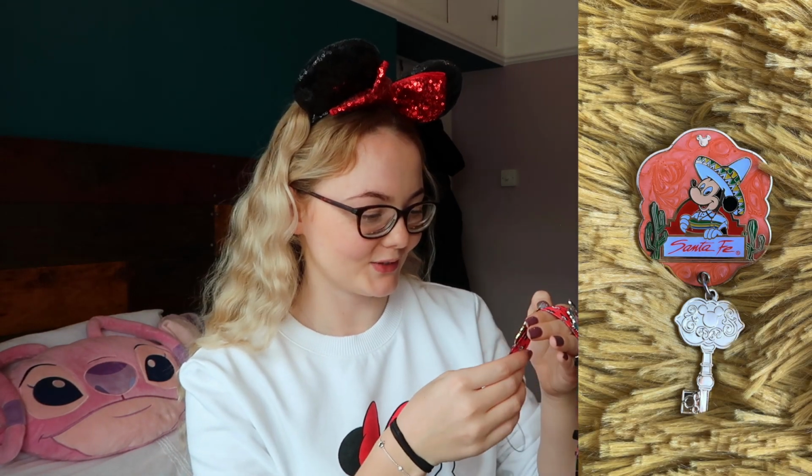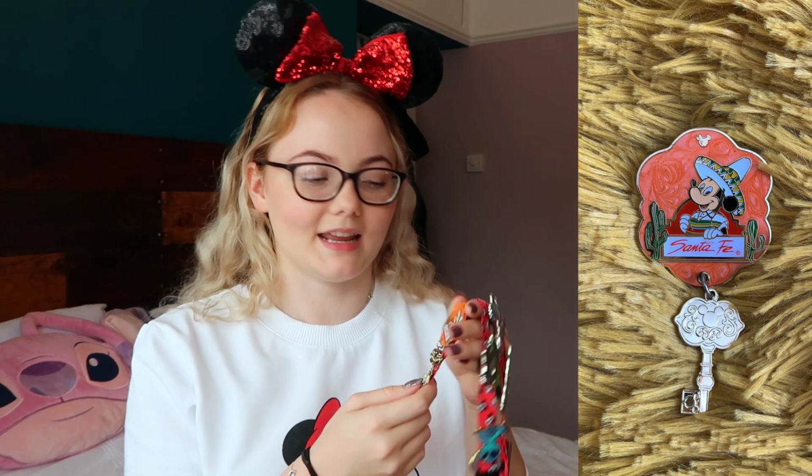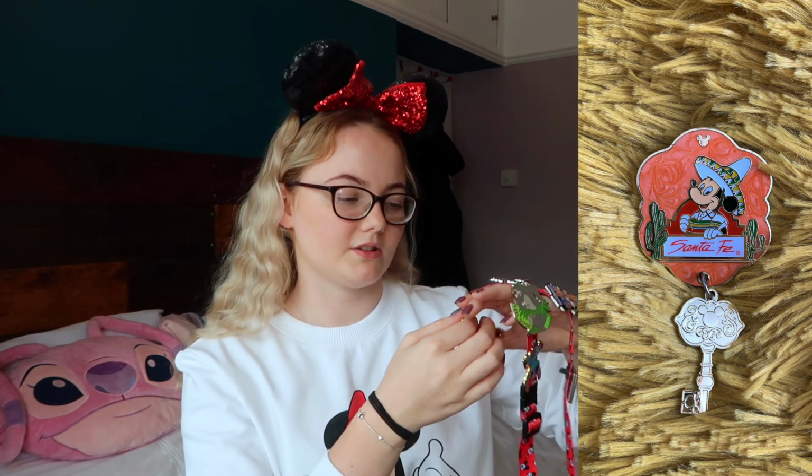So we have 2 hotel pins in our collection. We knew every hotel that we stayed at, we wanted to get a pin to remember it, basically. So the first hotel we stayed at was Disney's Santa Fe, and we stayed there back in February 2019. So of course we had to get a pin for it. We actually got engaged on that trip, so it's a very special pin. It is Mickey in his Mexican costume, and it's just lovely. All the hotel pins have the dangly key on the bottom, and they're all beautiful pins.